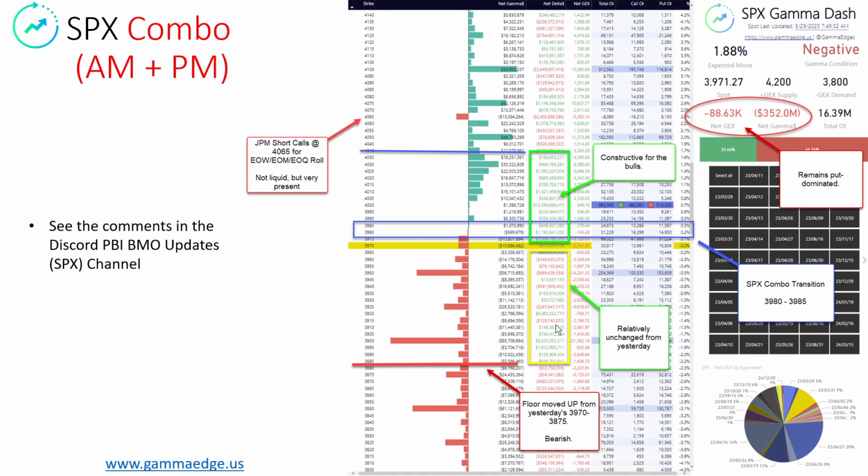To the downside, we still have the in-the-money calls that are being stomped on by the out-of-the-money puts. We want to see that change, and we're not seeing it. It's relatively unchanged from yesterday. One thing that is an ominous cloud on the horizon, and not saying that the market doesn't climb a wall of worry, but one of the metrics that we do look at is where this floor starts approaching and encroaching on the calls or the puts.